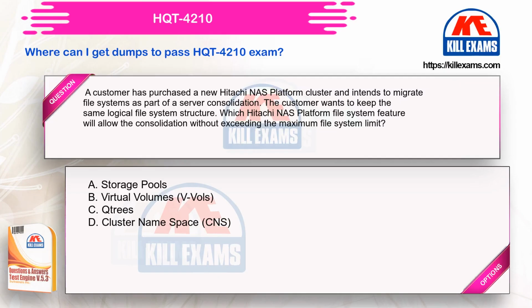A customer has purchased a new Hitachi NAS platform cluster and intends to migrate file systems as part of a server consolidation. The customer wants to keep the same logical file system structure. Which Hitachi NAS platform file system feature will allow the consolidation without exceeding the maximum file system limit?